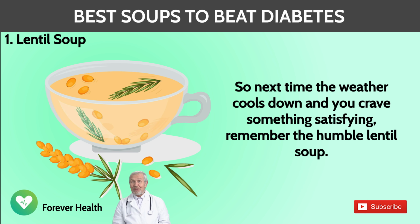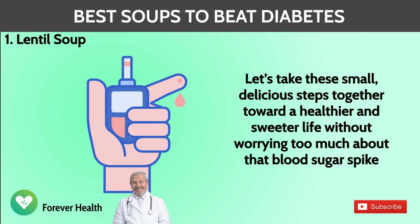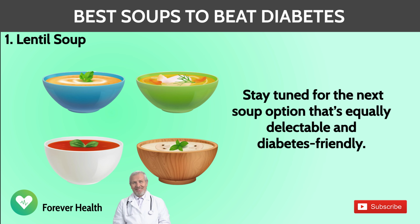So next time the weather cools down and you crave something satisfying, remember the humble lentil soup. With its nutrient-rich ingredients, it's your cozy, nourishing armor in the battle for better blood sugar control. Let's take these small, delicious steps together toward a healthier and sweeter life, without worrying too much about that blood sugar spike. Stay tuned for the next soup option that's equally delectable and diabetes-friendly.